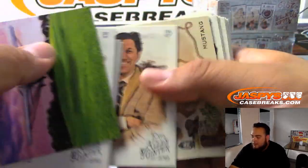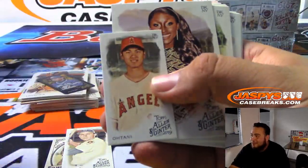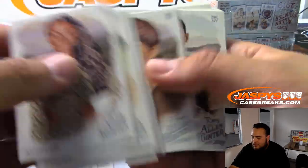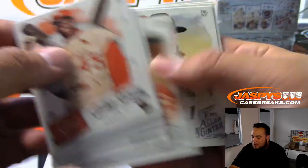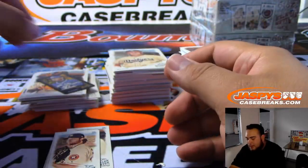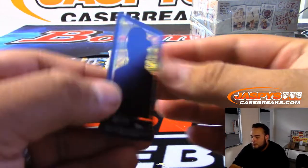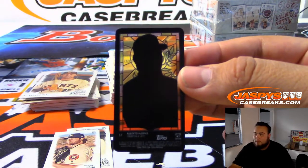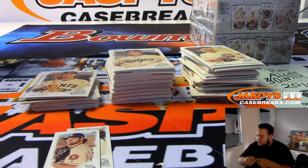Stained glass cards coming up. That's 3 for 3 that I am, guys. I feel like I've pulled a lot of these stained glass cards in every break I've done. And we got a stained glass of Alomar for the Blue Jays. Nice. Toronto Blue Jays is DeGrusche.